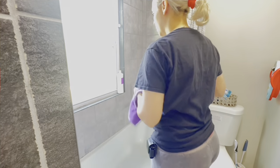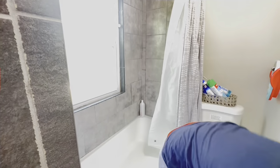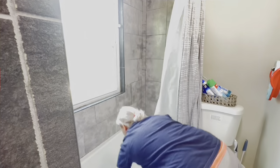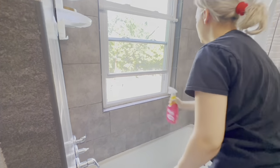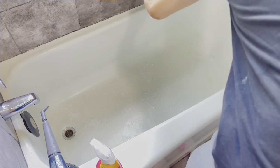Beautiful, guys. Beautiful. All right, guys, so now we're moving into the bathroom. I'm just moving this towel. I do have the curtain washing. I had to put something there just to cover up this big window, and you know, we didn't want to be showing our goodies. Now I'm going to be getting this bathtub cleaned, and I'm just using Barkeeper's Friend to clean the tub and all around the tub.